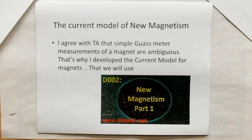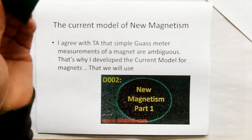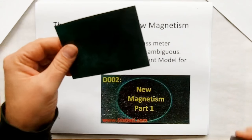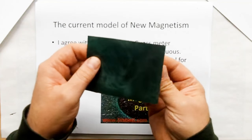So in the new model of electromagnetism, one thing I agree with TA on is that the simple Gauss meter measurement of a magnetic field is not very useful. I agree 100% with that statement. And so in the new magnetism videos, I introduce this stuff you can get at Amazon. It's called MagnaView film. It's a few dollars. It doesn't cost $100 like the silly thing he wants you to buy. And with it we can see that this gives the best understanding of what's going on with magnets.